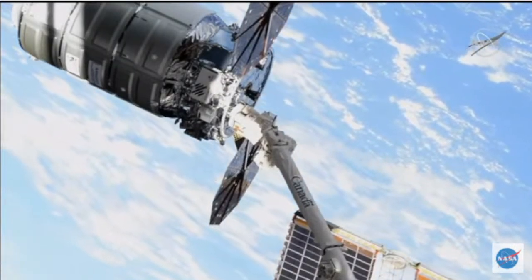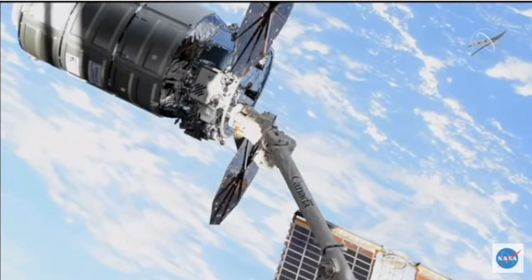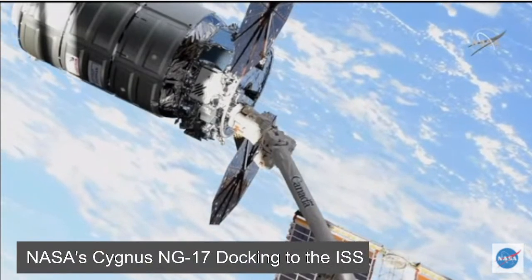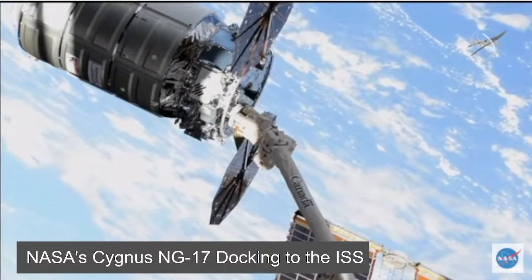And we have confirmed capture of Northrop Grumman's 17th commercial resupply mission at 3:44 a.m. Central Time as the space station and the S.S. Piers Sellers Cygnus are flying over the Indian Ocean.